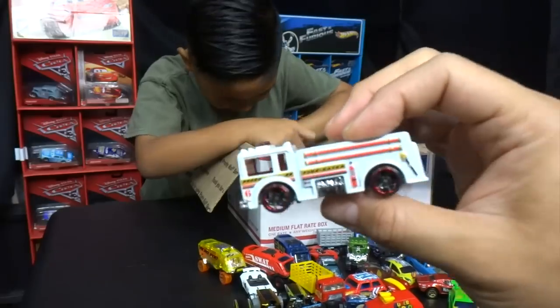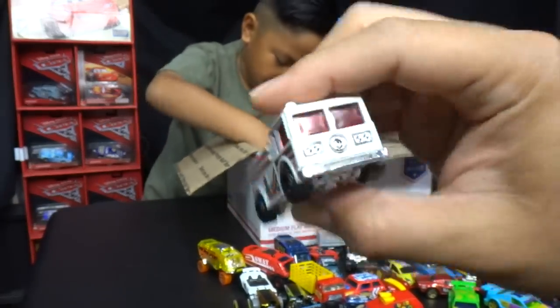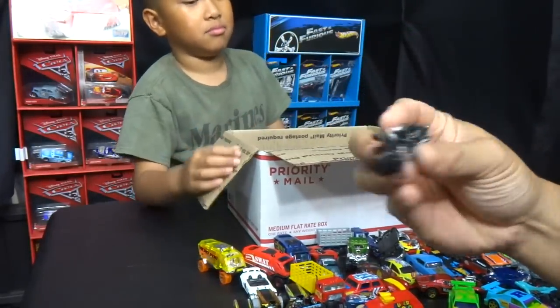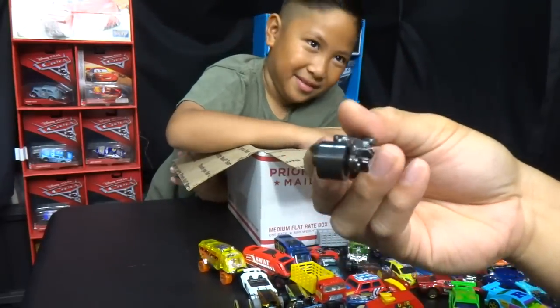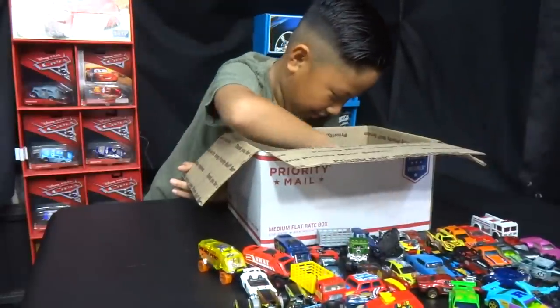This one is old school casting, like when I grew up in the 80s. This shouldn't be here. Why not? Because it's a Batman. So, it is. This is the Batpod. Was it Batpod? Yeah, that's supposed to be in the last one. It's supposed to be in the other box with the other Batman stuff, but it's in this box.